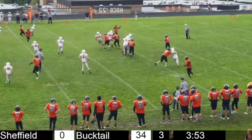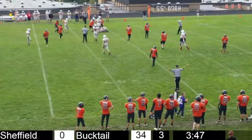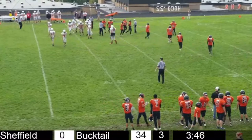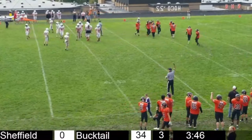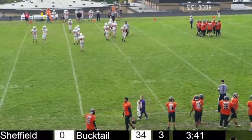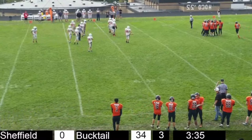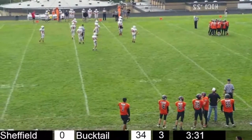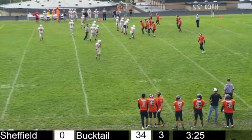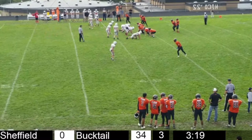Barr back to pass again. Swings it out to Mont McAlouche this time, and Mont McAlouche close to the first down. We'll see where they spot it. And they are going to call that a Ty Nesta Builder Supply first down for Sheffield, out to the 37. Couple of little swing passes, one to Richardson, one to Mont McAlouche, and the Wolverines have a first down.